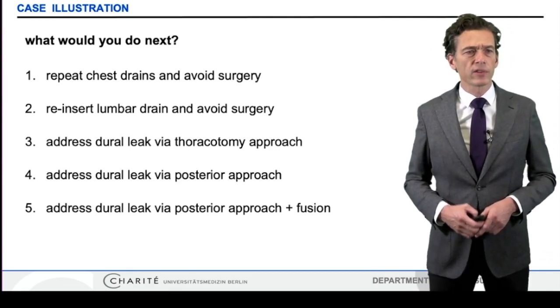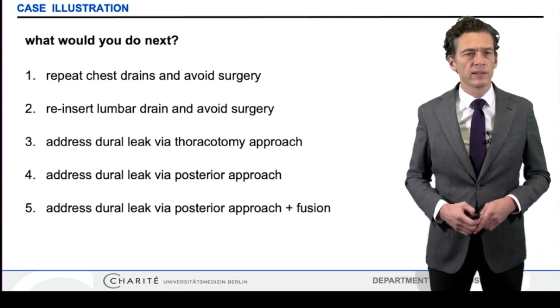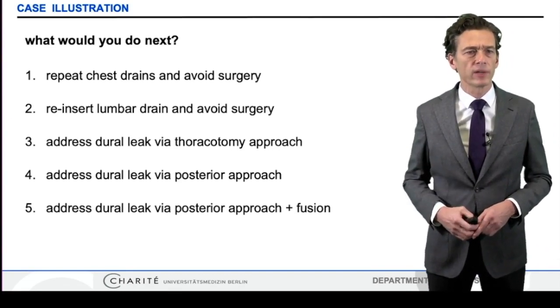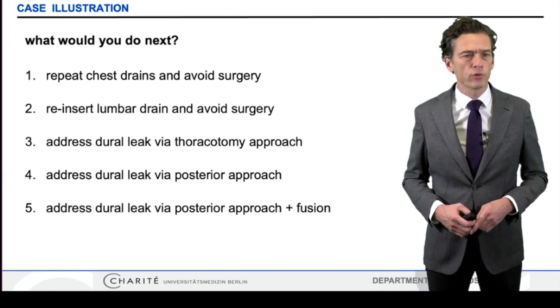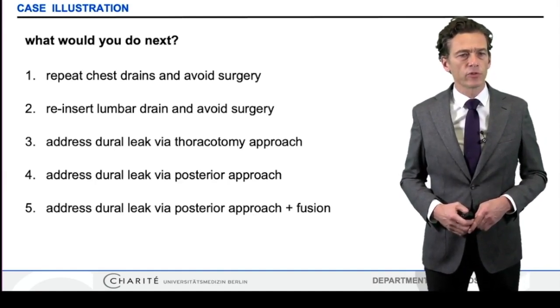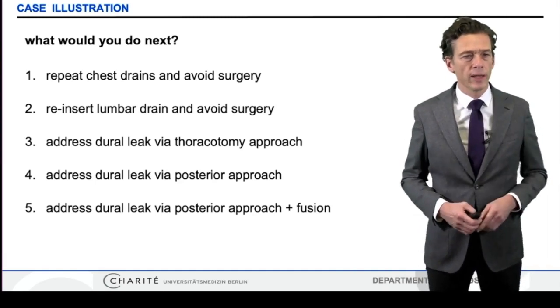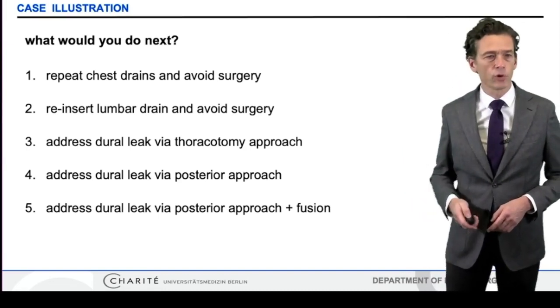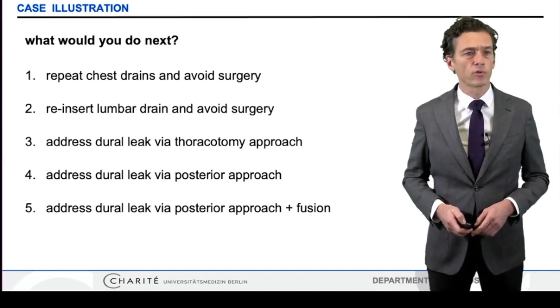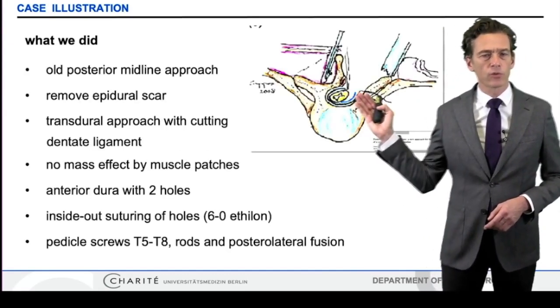So we felt that the fusion would be indicated, and the idea about the fusion was really driving our approach. Since we were thinking about fusion, we opted for the posterior approach, and the idea was to close the dural leak coming from a posterior approach, opening the dura and taking a transdural approach, as I've shown you, as it has been described for removing some of these discs. So we went for a transdural approach.